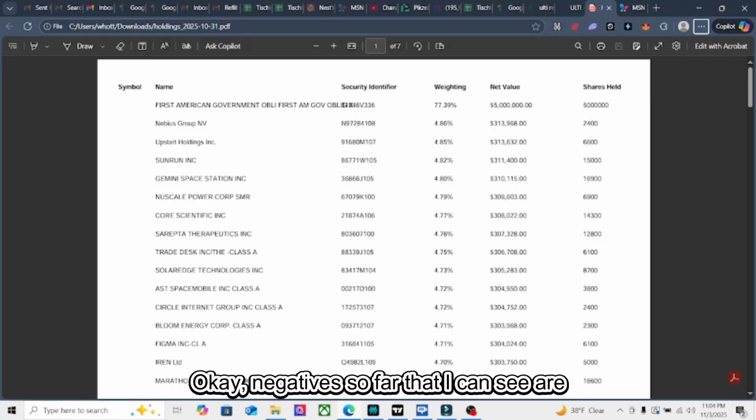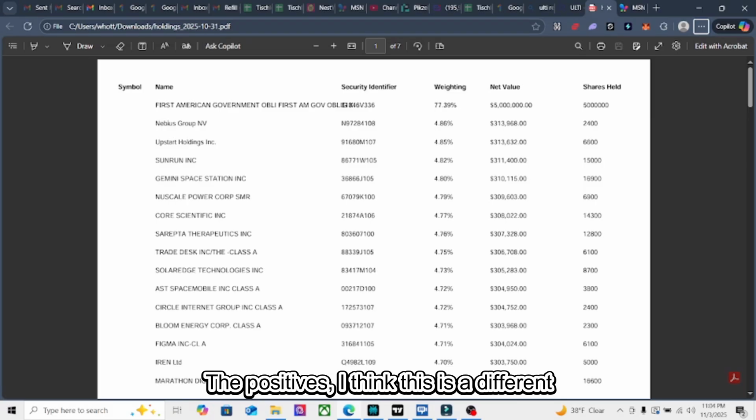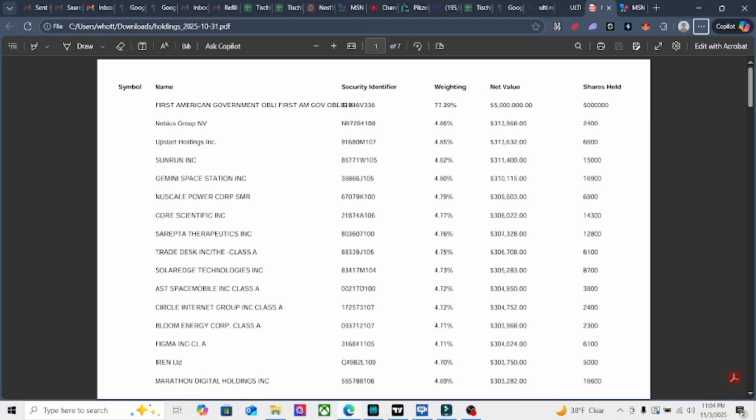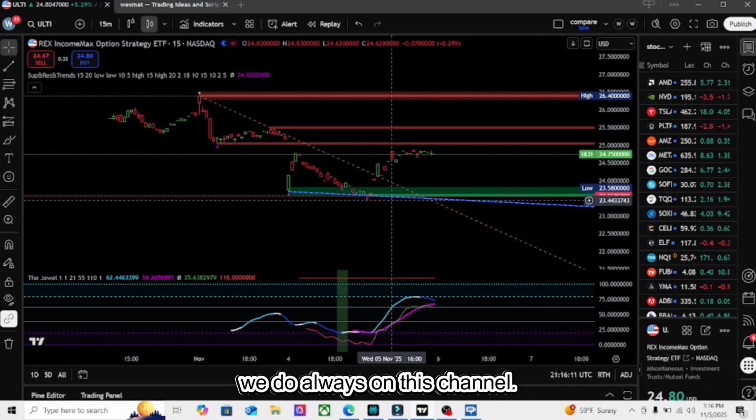Okay, negatives so far that I can see are that they have a high expense ratio. We'll look into that in the next few weeks. The positives, I think this is a different type of ETF. Okay, let's look at the charts for ULTI like we do always on this channel.